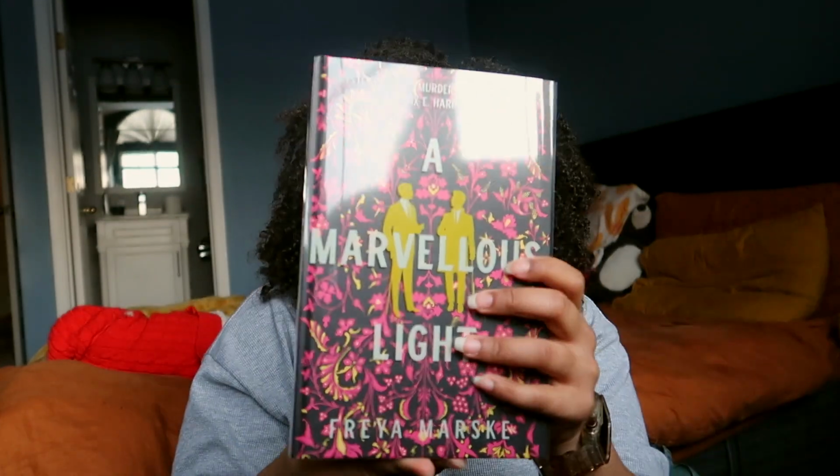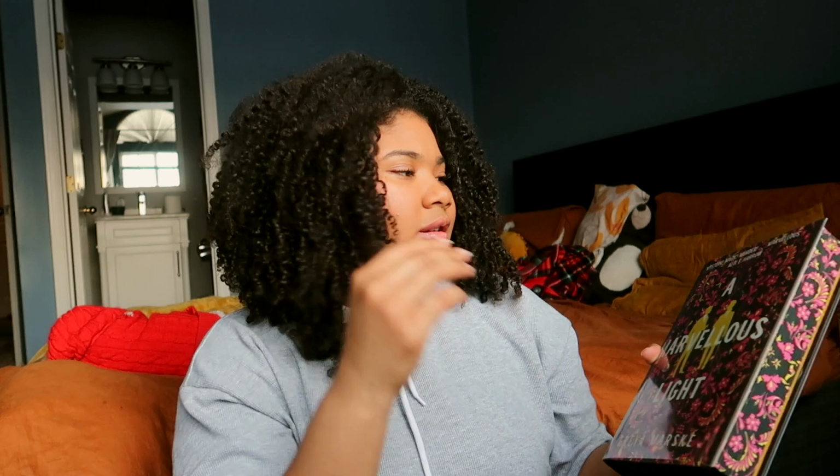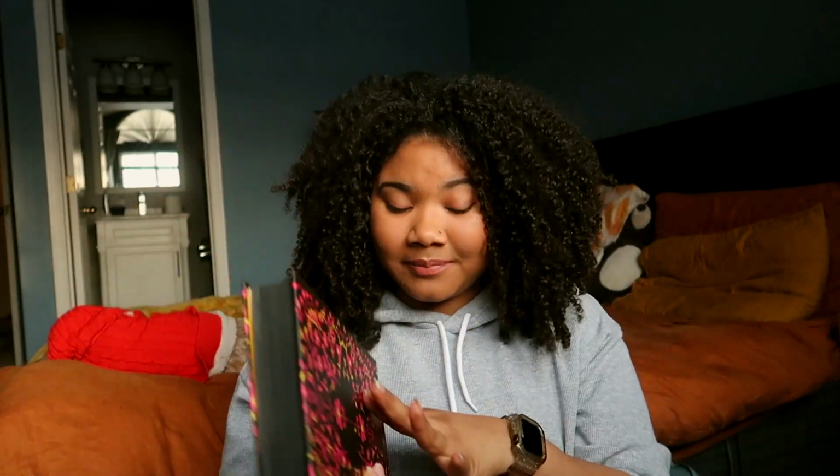Ooh, this is cool. It has a transparent cover. Oh, this is cool. It's like a fully transparent cover. And look at that naked hardback. They have sprayed edges. These sprayed edges are really nice.